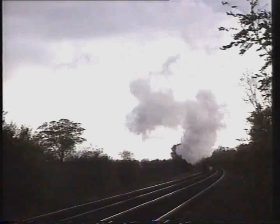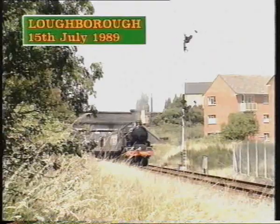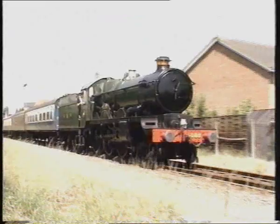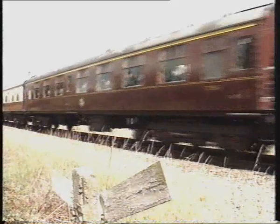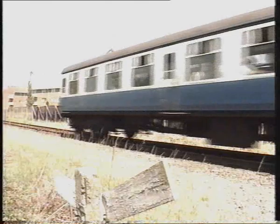The Great Central is the location of our next Castle shot. Finished in a slightly different Great Western livery, Defiant is another British Rail approved machine. She spent a while on the Great Central for running in after an overhaul, as had Nunney Castle, and as would Clun Castle, as we will see later.